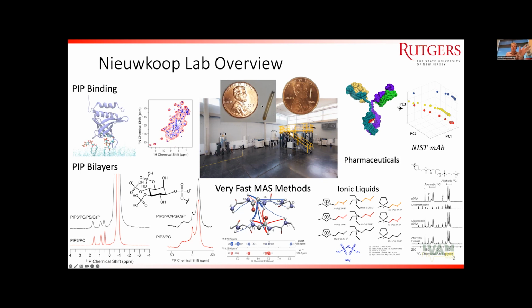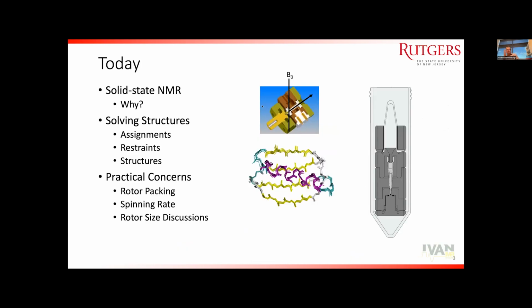So that's the background. But today, what are we going to talk about? We're going to talk about why you would ever want to do solid state NMR, especially since solution NMR can apparently study hundreds of kilodalton complexes now. I'll go through a little bit about how you go about solving structures, how things have changed in the last few years, what we're up to these days.